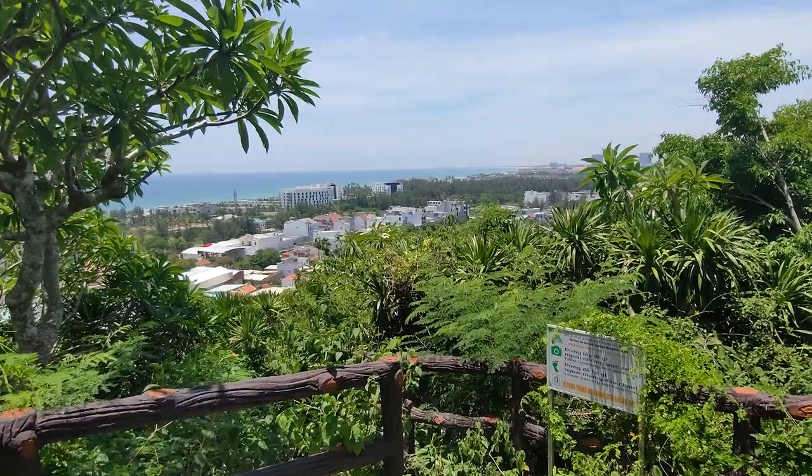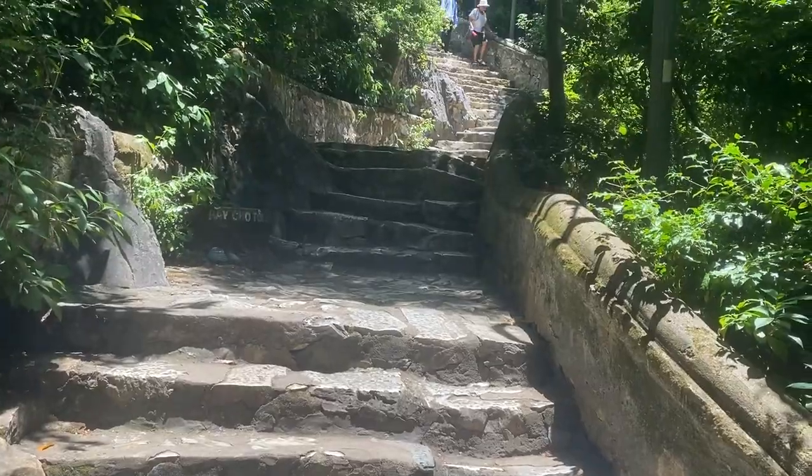Probably the best view on the mountain. That is an excellent view. Lots of steps up here. Elevator doesn't take you to the top. It just takes you to a large portion of the top. Be prepared for more steps.